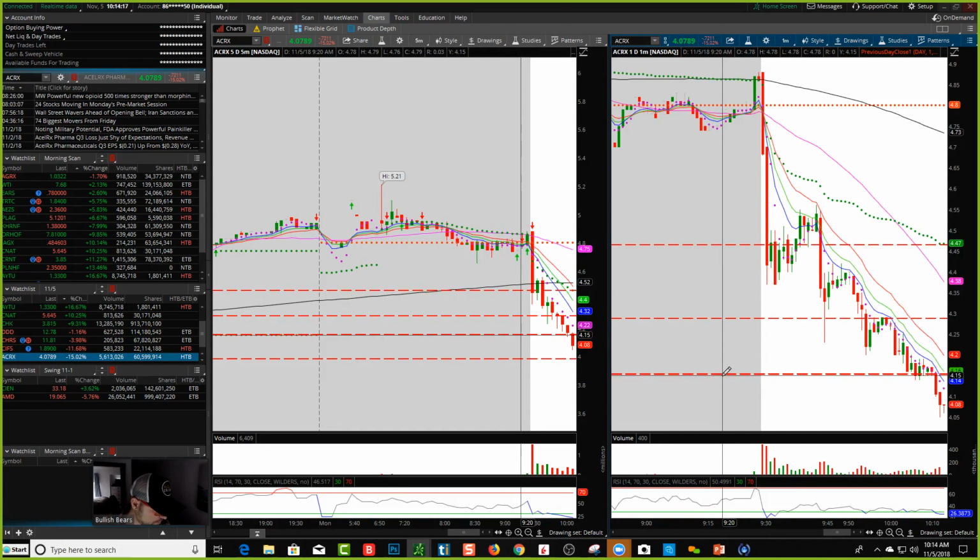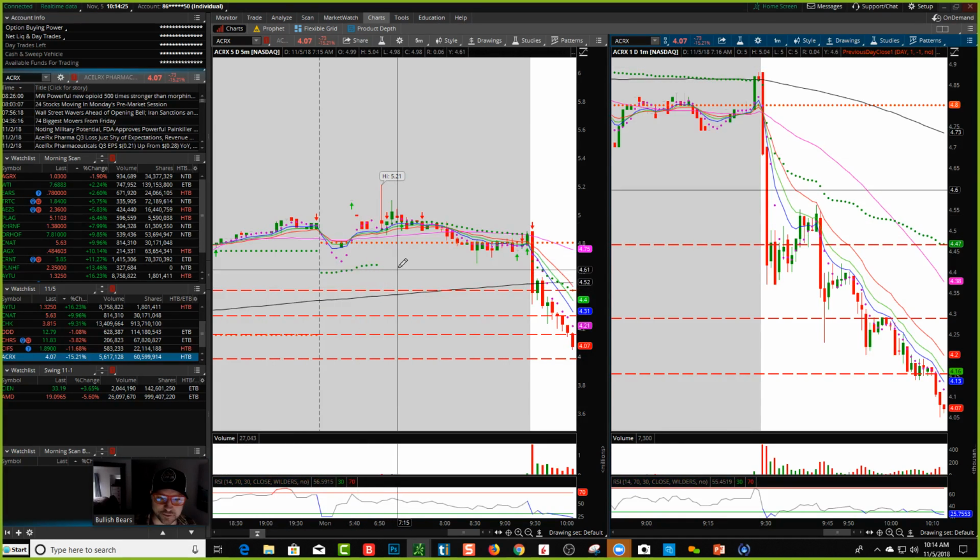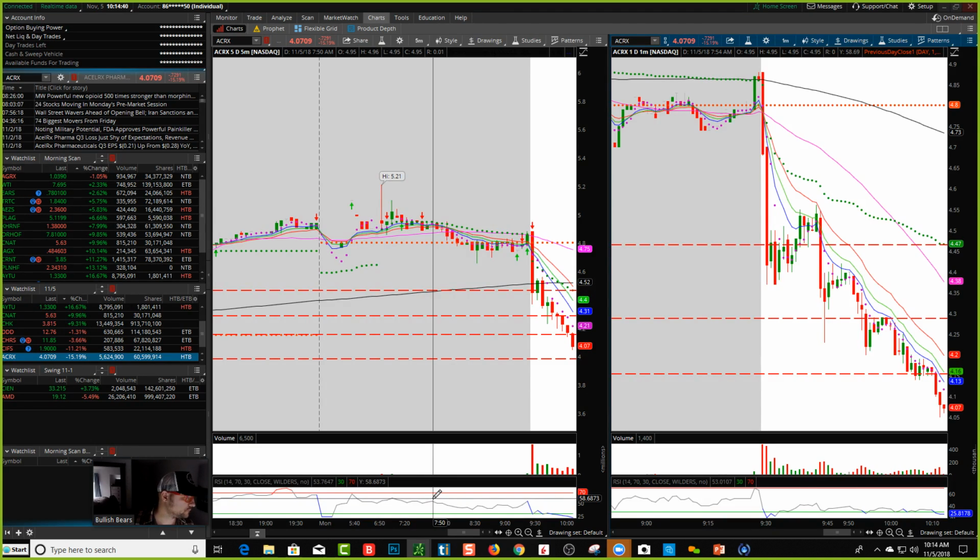And market's green to red on the day, so be careful. Lots of Garbaccio, guys.